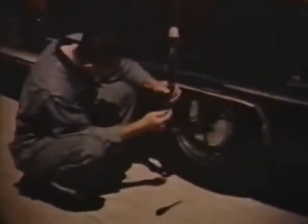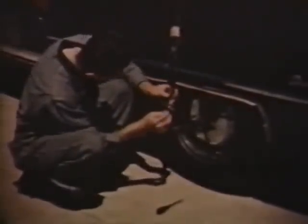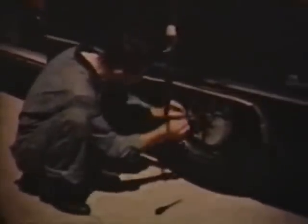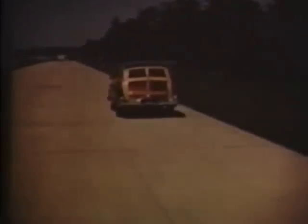Words are fine, but let's test their meaning. Let Buick's own proving ground drivers demonstrate just one quality, extra safety, that is based in the torque tube principle. This baby is hitting 60, and that right rear tire is dynamite capped to blow in just a moment. Watch it.